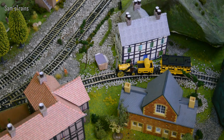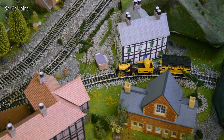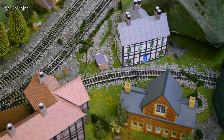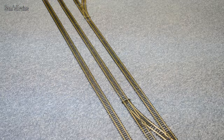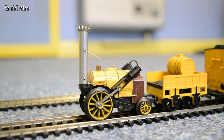But first let's get her out of that siding so that you can see her properly. I'll just grab that point. There we go, and I'll just give her a little bit of juice, and hopefully, I mean, she is a little bit rough, this one, as you might already know. Hopefully she'll come out of there without too much of a fuss. So here she goes. Nope, wrong way. That's a great start. Here we go. I've got to give her a good bit of speed, otherwise she won't get over those points. And I'll just stop her there. She's not the smoothest of runners, as you can see. But there's a nice close look at Stevenson's Rocket anyway.